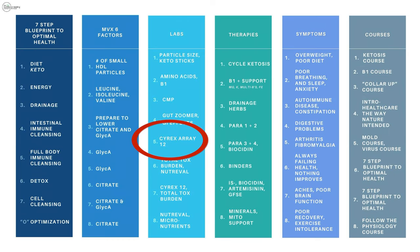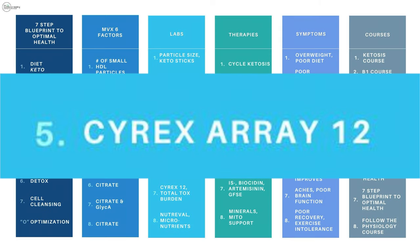What labs can you run to test step five? It's called Cyrex Array 12. Cyrex is the name of the laboratory company. And instead of calling their labs number 1, 2, 3 or lab 1, 2, 3, they call it Array 1, 2, 3, et cetera. So this is Array 12, and it's an amazing lab.